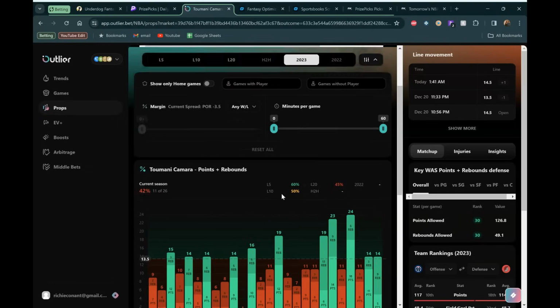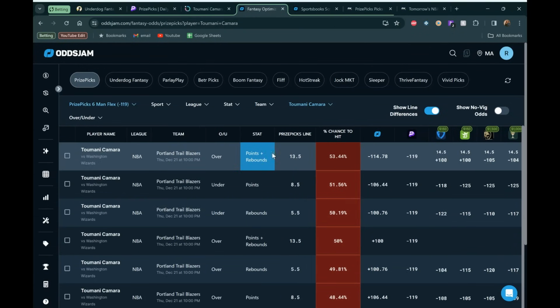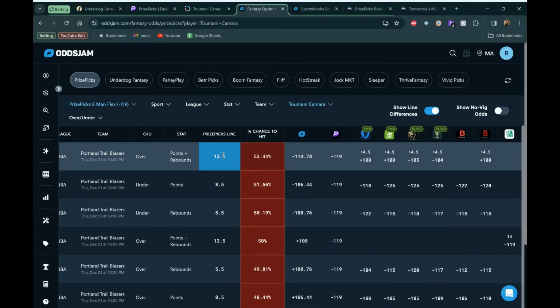But again, the reason I'm looking at this is because of the Fantasy Optimizer pointing this out, that Toumani Camara's points and rebounds line has a 53.44% chance to hit. We're getting it on PrizePicks at 13.5. And every other sports book that's showing up on this optimizer has this line at 14.5. So again, we're attacking good value.